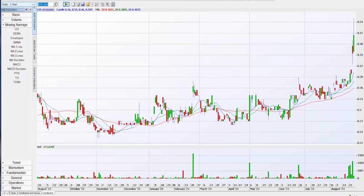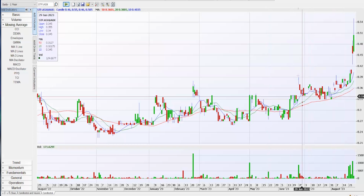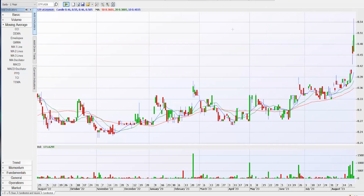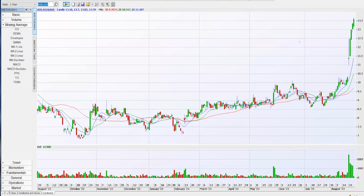Number 16 was STP, which I thought was pretty interesting. That's the old Step One clothing, if I'm not mistaken, the bamboo undies. So been in the doldrums for a while. I'm not sure I'd be following this longer term, but there was a VCP, a nice little tightening in there, and then it punched through. So it's had a bit of a pop here, but probably more of a short-term opportunity rather than a long one.